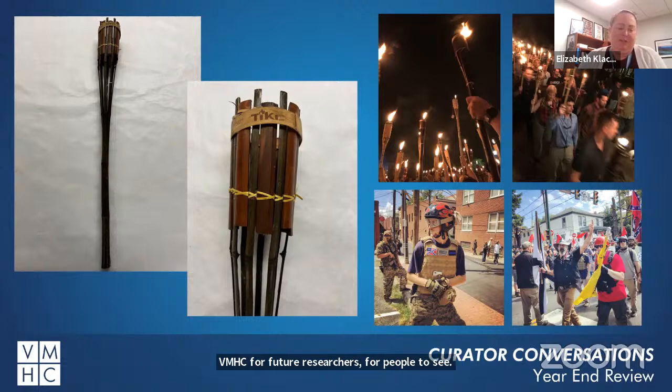The tiki torch has kind of become like an iconic symbol object from those 2 days. And I think it really adds to the collection, first of 21st century political history, and also maybe some events that were not so wonderful here in our Commonwealth, but nonetheless are important to preserve.